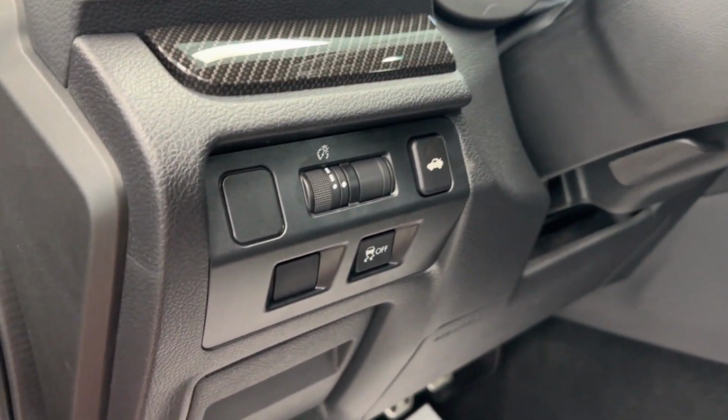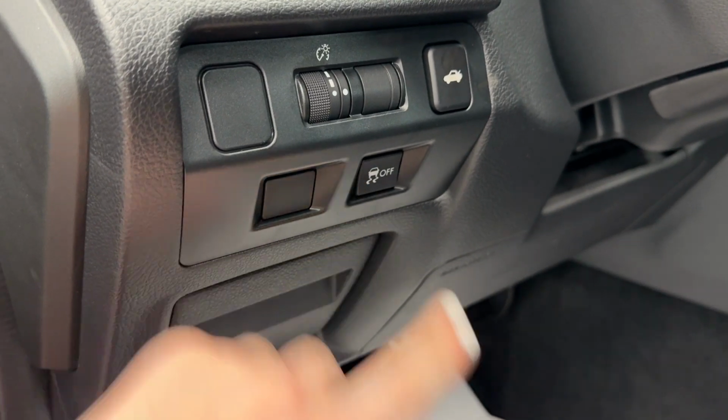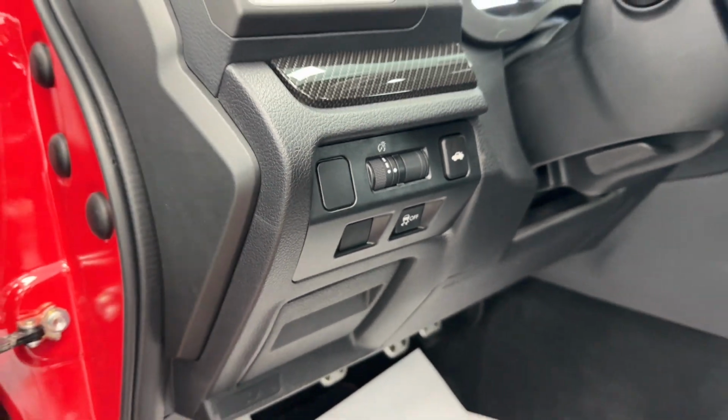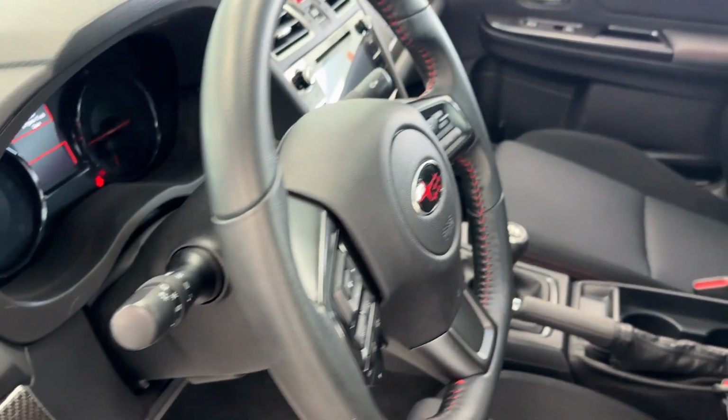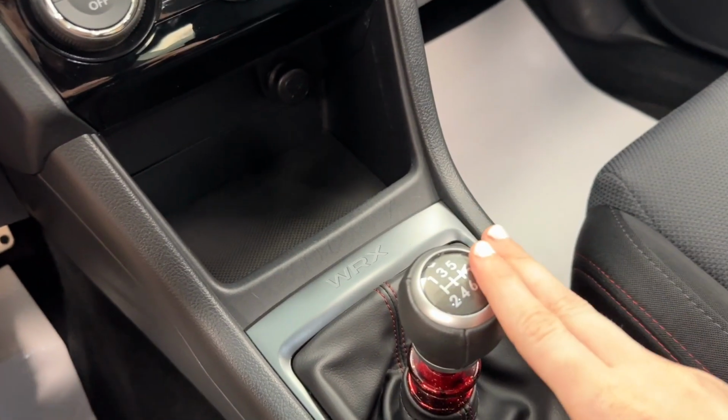And to the left of that steering wheel is just your dashboard backlight controls, as well as your electronic stability control toggle, which just helps to prevent skidding and sliding. I'll now just get inside this vehicle and turn it on for you. This Subaru is a push-to-start, and again, you do have a manual transmission with this vehicle.